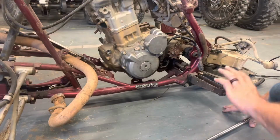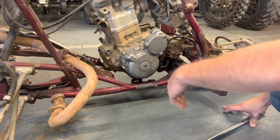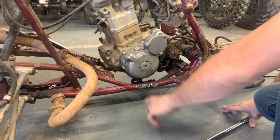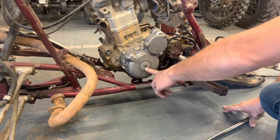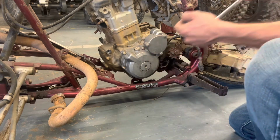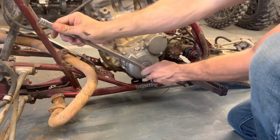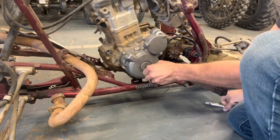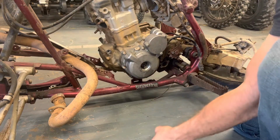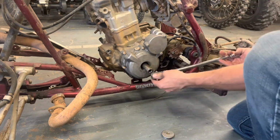Okay, so if you need to turn one of these over manually, and this works for 400EXs, just about any quad, you want to take your inspection plug off. This is for checking your timing. On this one you're looking at, it's an H10 to get this off. Unscrew it. And it is a 17mm nut.